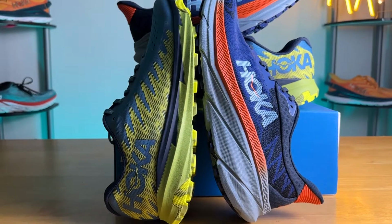Moving on to the midsole, we have compression molded EVA foam on the Challenger and ProFly on the Torrent. Now, there is some clear daylight between these two shoes with regard to how they feel. The Torrent feels much firmer compared to the Challenger, with its rather thick, soft, plush midsole on top of all that. It almost kind of feels like a Bondi/Clifton for road and trail, if you will.